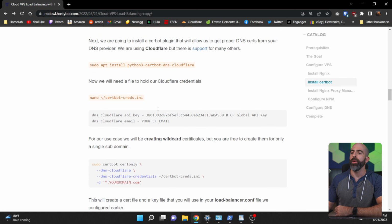And then we're going to need to supply some credentials, because what this is doing is saying, we're going to go a step further. We're not going to create self-signed certificates. We're actually going to contact the DNS provider and make sure that we're getting specific certificates for the DNS that you want to use. So that just makes it a lot easier, and it's going to manage it for us.